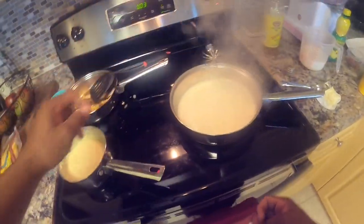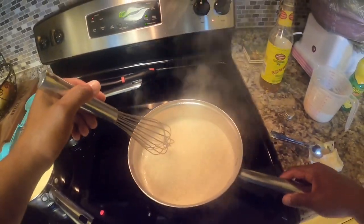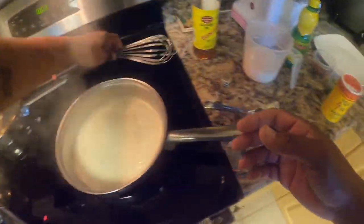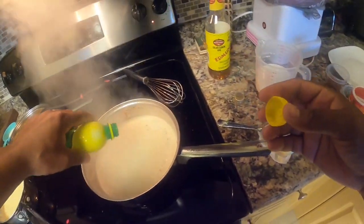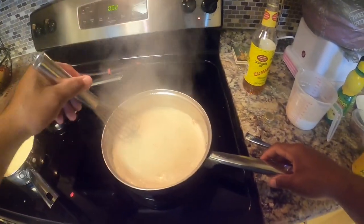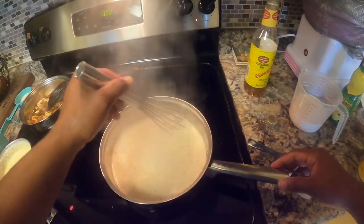Check on our Christina's. Just about done. About 3 minutes. It should be done then. Let that evaporate a little bit. Anytime I'm eating any kind of fish, I like to add just a few drops of lemon. There's just something about the lemon juice, and it adds that missing ingredient.